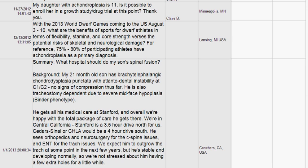So with the 2013 World Dwarf Games coming to the U.S. August 3rd to 10th, what are the benefits of sports for dwarf athletes in terms of flexibility, stamina, core strength versus the potential risks of skeletal and neurological damage? So, for reference, 75 to 80% of the participating athletes have achondroplasia as a primary diagnosis. I would guess that's an accurate estimate.